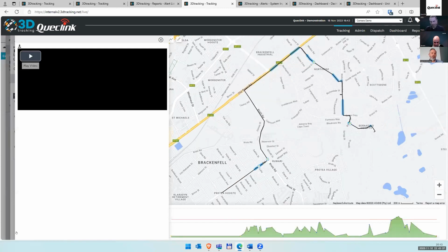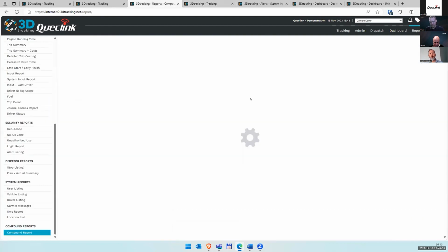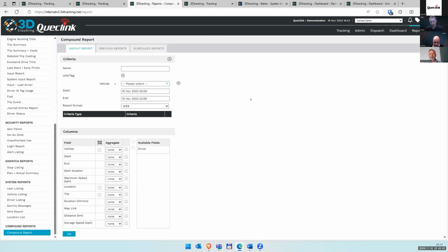Other than that report, we also have what we call a compound report. Now, a compound report is a very unique feature we've had for quite some time already. You have multiple criteria. So not just a simple, did I have a harsh braking? Is it, did I have a harsh braking within a certain area, or what was the temperature range of my goods? And was it in this range?